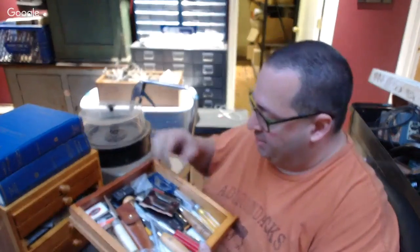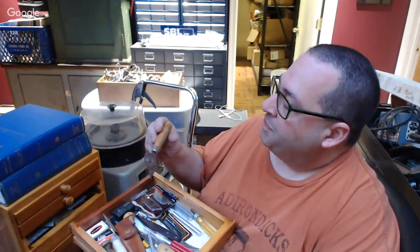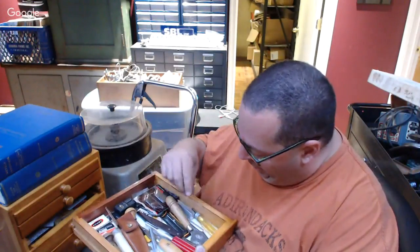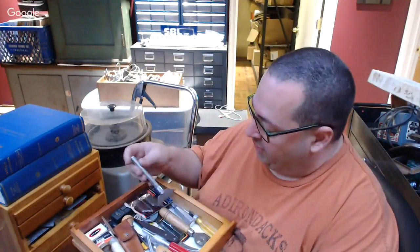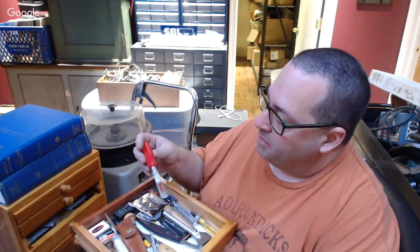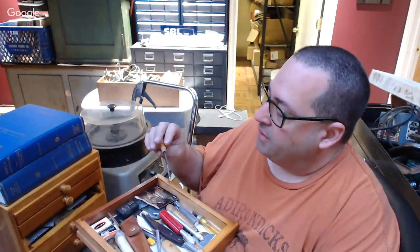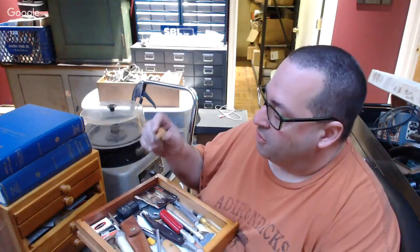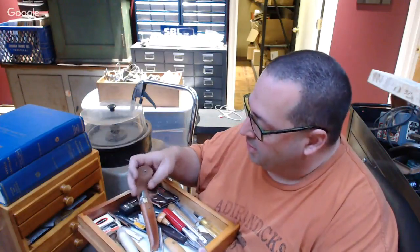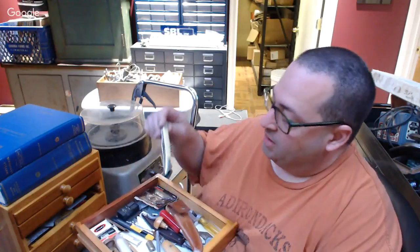Here we have a little box. This I've seen before. This is for crafting. I think it's leather. Even I'm falling asleep here. Oh, nice, nice. It's the Sharp box. Yeah, nice. These are gravers for specialty work. Oh, here's a nice little addition to the pocket knife collection.